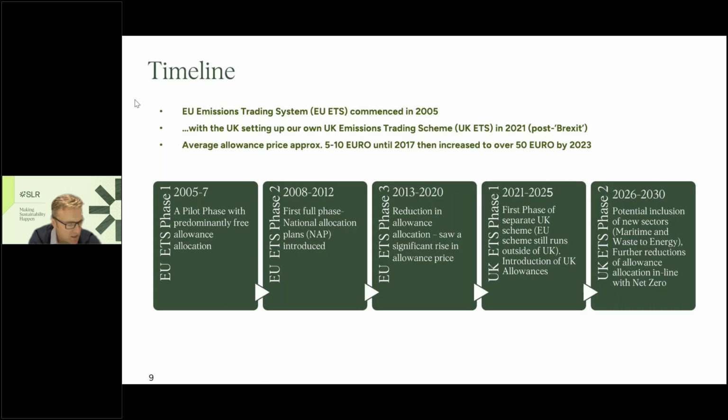Unsurprisingly, most countries overestimated the CO2 emissions, so that kept the price of carbon credits down quite low. They hovered around €5 per tonne for quite a lot of time through phase 2. We moved into phase 3, which was 2013-2020, and there was a much stronger tightening of the amount of credits and allowances that were released into the market, and that saw a significant rise in the allowance price.